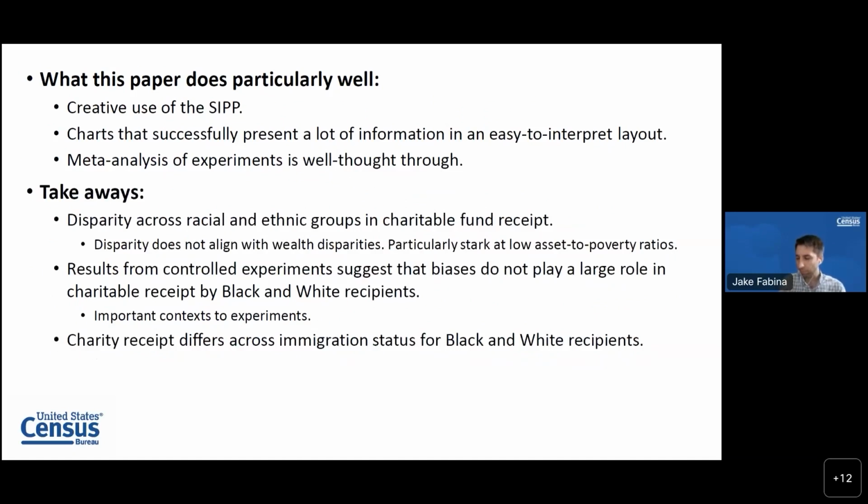And so, touching on here, what I think this paper does particularly well is a really creative use of the SIPP. I was not familiar with these questions in the SIPP about receipt of charitable aid. I'm not sure how much attention those get, but it's really neat to see a pairing of those questions with some of the rich demographic data we have in the SIPP, as well as the wealth data, and see a project focusing on that. So, I think this is a really nice paper, a really cool idea you have going on here.